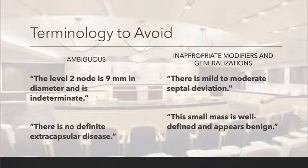The inappropriate modifiers and generalizations, again, mild to moderate septal deviation, on whose scale. And this lesion was actually a high-grade mucoepidermoid in the parotid. The descriptor was, this small mass is well-defined and appears benign. Hardly.